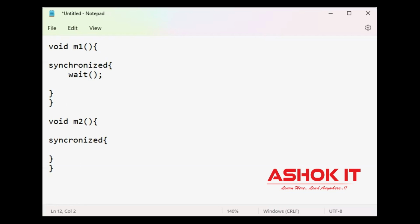What is race condition? I haven't heard of it. Maybe I did not come across that. Okay, no problem.